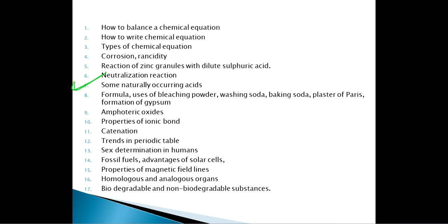Next, we have read about some naturally occurring acids in the acid and base chapter. Over there, we have read that in citrus fruits like orange and lemon, citric acid is present. In curd, lactic acid is present. In nettle sting and bee sting, methanoic acid is present. In tamarind, tartaric acid is present. So learn that table properly. Questions might come from there.